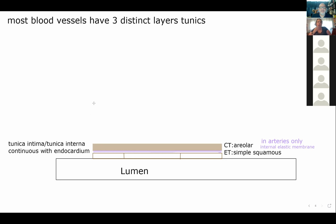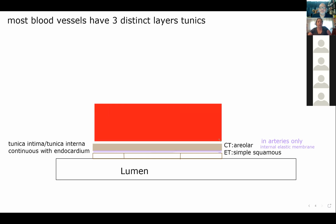Excellent. Guess what the middle layer of a blood vessel is? Blood. Well, remember, blood's in the lumen, so we're talking about the wall. So what do you think the middle layer of the wall is? Smooth muscle? Tunica media. It is indeed the tunica media, and it is indeed made up of smooth muscle.